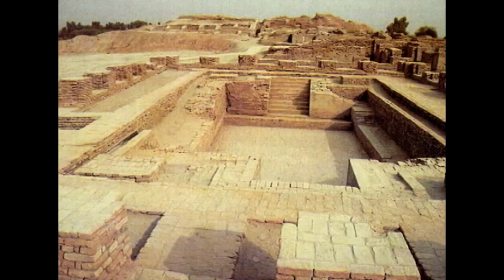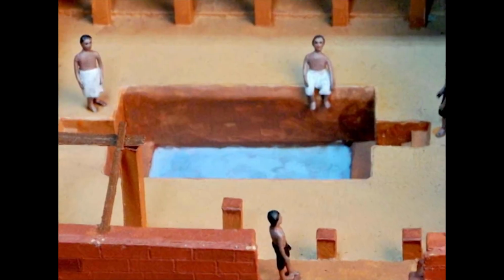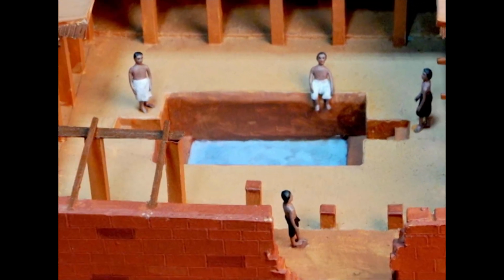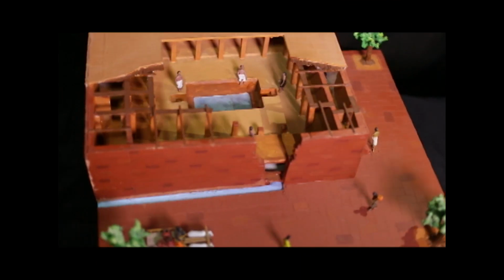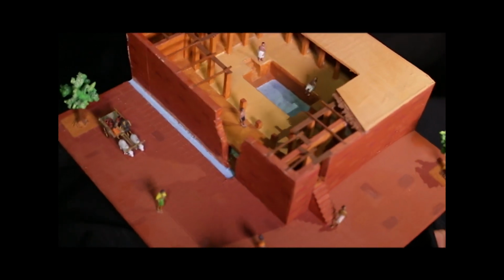The Great Bath found at Mohenjo-daro is probably the earliest water tank in the ancient world. It was a watertight structure, 12 meters long, 7 meters wide, and 2.4 meters deep. It could have been used for ritual cleansing and bathing.